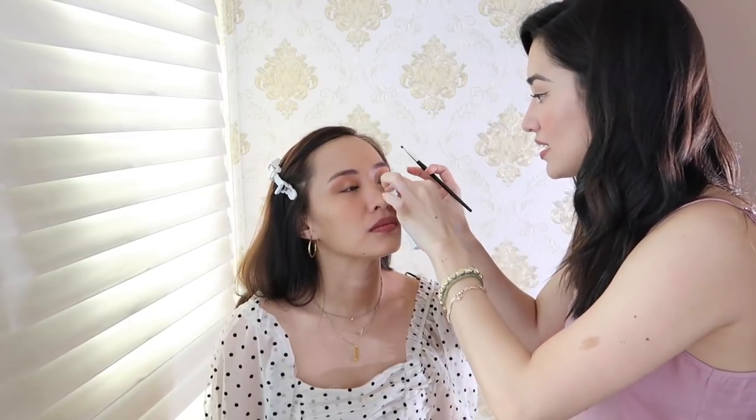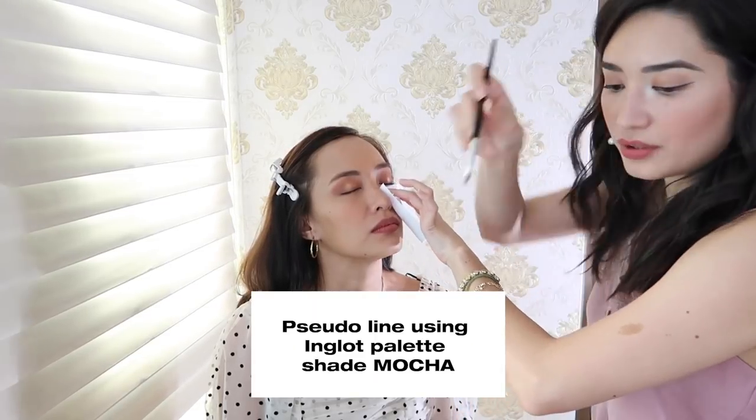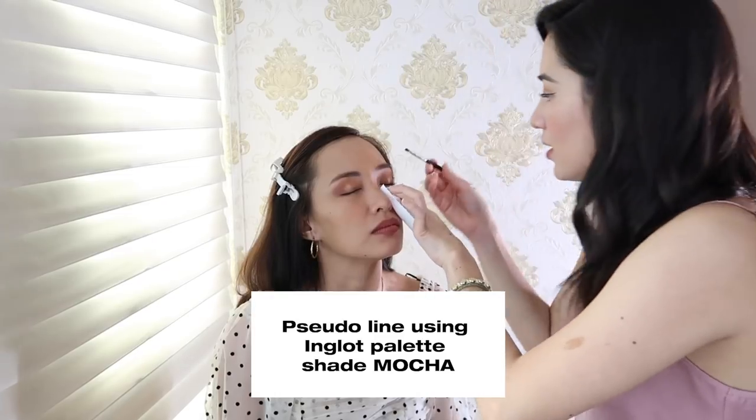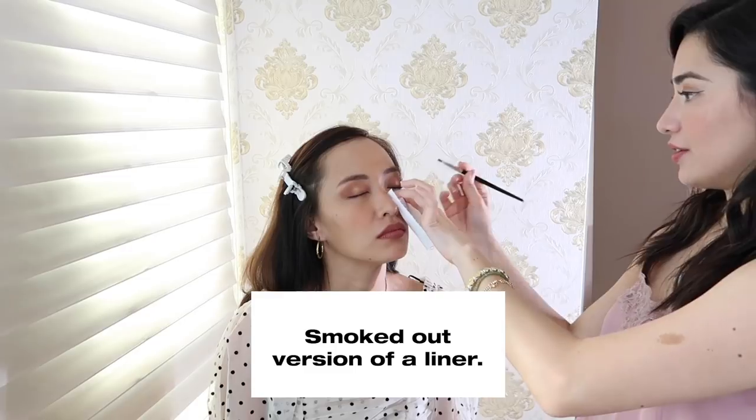This one. Okay, so ito naman tayo sa inglot. Let's do the dark brown na mocha. Which one's mocha? This one? Define pa natin ang konti. Kasi parang kulang pa siya for you eh. You want dark. Paano? Pakiulit. I'm gonna take you to the dark side. Dali. Pigat. Gentle lang yung pigat kasi nagkaka-wrinkles ka kapag so, I'm gonna pseudo line muna with a brown, matte brown mocha of the Inglot palette. Kunwaring liner, but not yet. This is gonna be like a, what would look like a smoked out version of a liner.